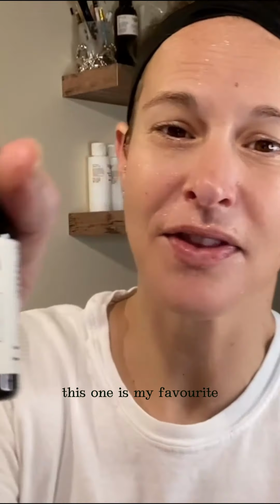Now this bad boy, this one is my favorite. The Coco Fen Clarifying Tonic. Totally recommend this. Okay, so my face is still damp from the tonic, from the Coco Fen Clarifying Tonic that we just used.